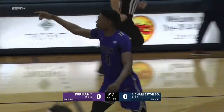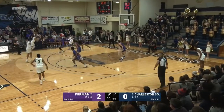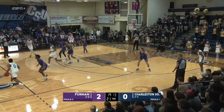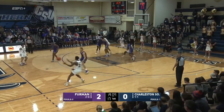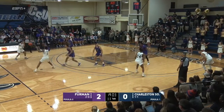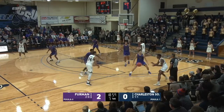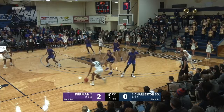A nice hook shot there from Noah Gurley. First points on the board for the Paladins, as quickly pushing the tempo is CSU. And they're going to slow things down. Anderson running the one tonight. Fleming is going to have to be very careful guarding Noah Gurley in the post. This is a 6'8", 6'9" sophomore who can score in a variety of ways.